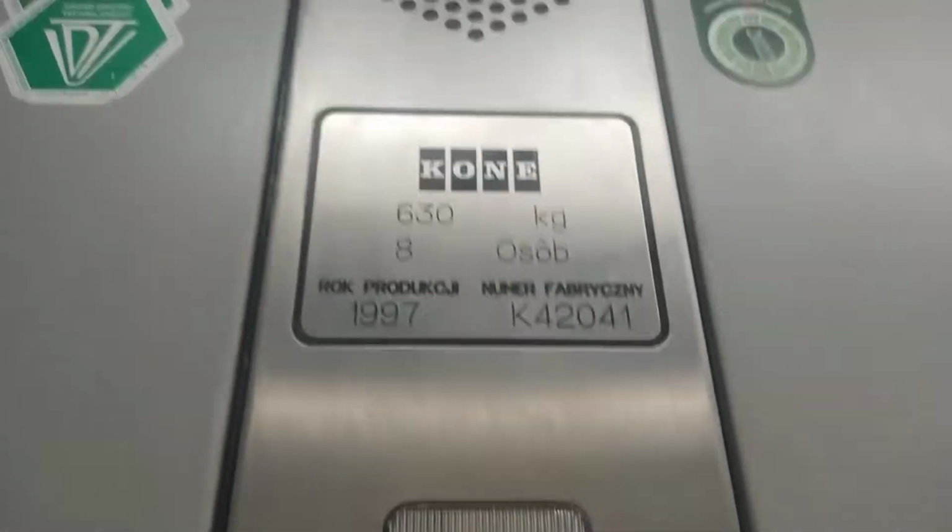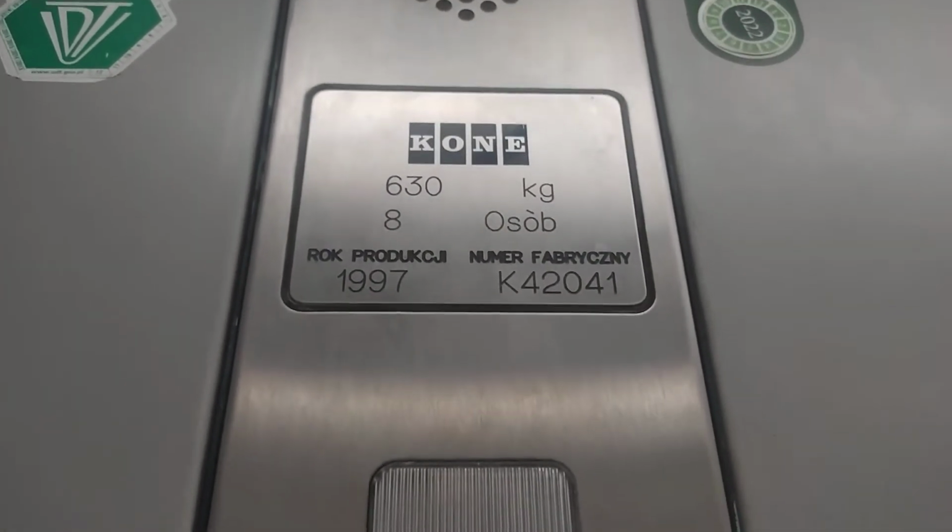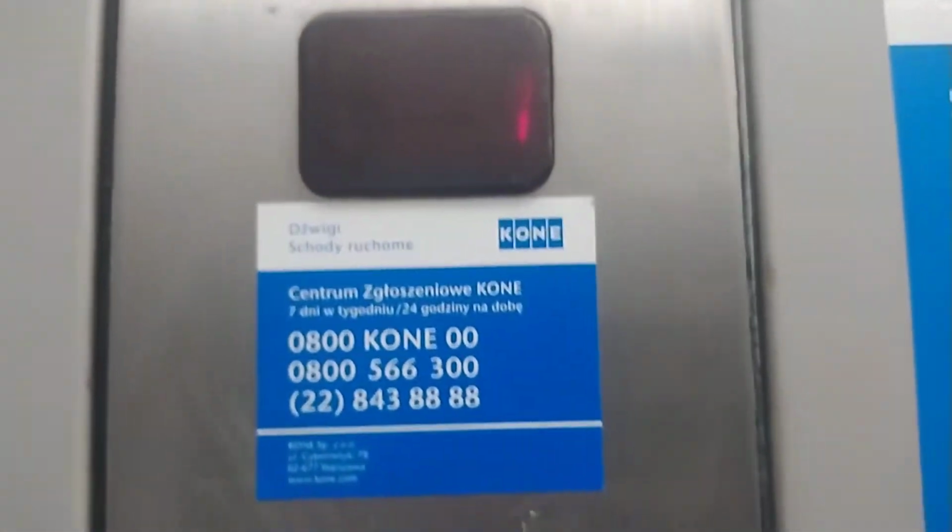Right, he's at the elevators at the Centrum Handlowo-Usługowe Hala shopping center in Tarnowskie, Poland. These are Kone lifts, from 1997, 630 kilograms, 8 persons. Hello. These don't look like Kone though.